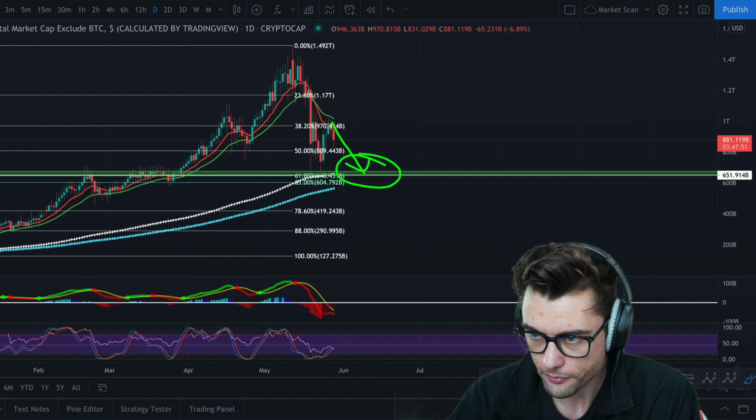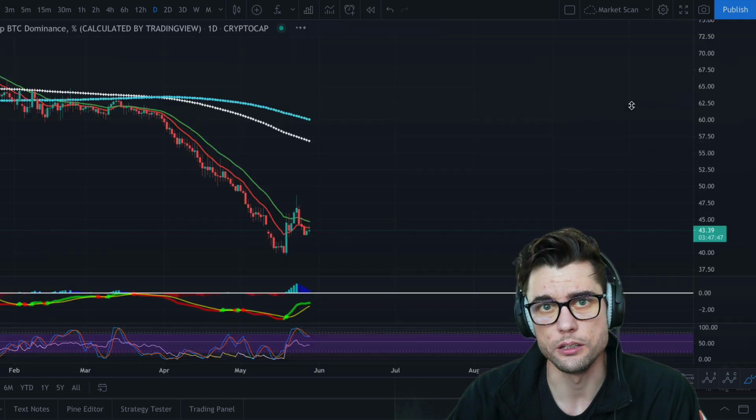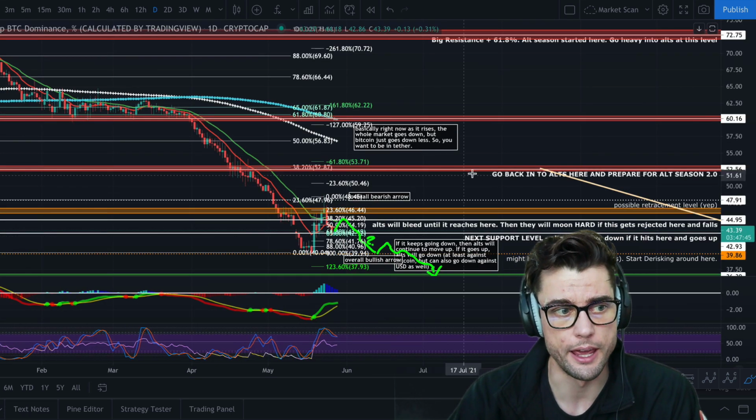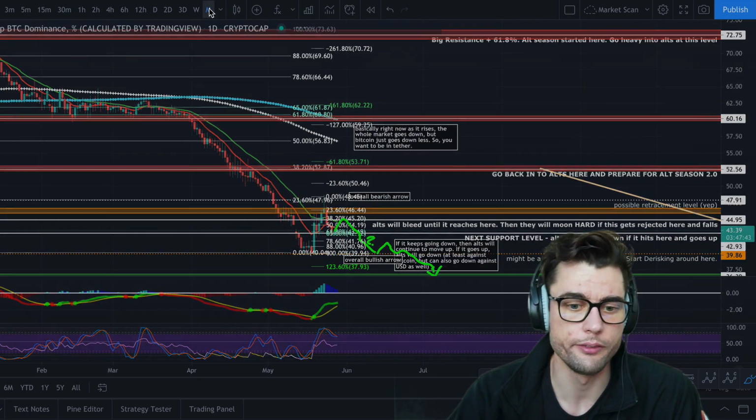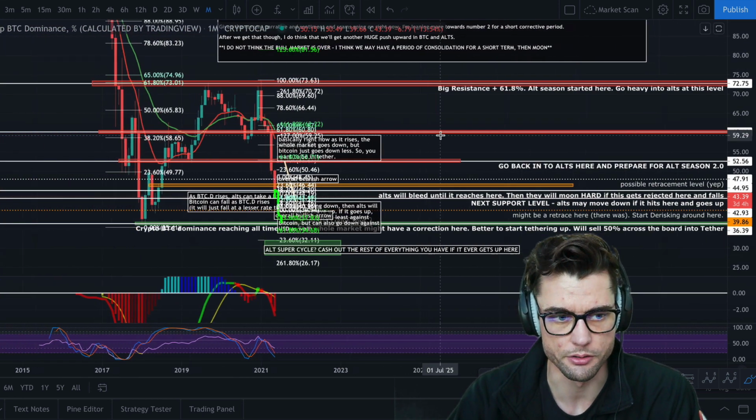After that, the total market caps, what I do is I look at the Bitcoin dominance chart, and this is a very, very, very important chart. This is probably my most important chart that I use.